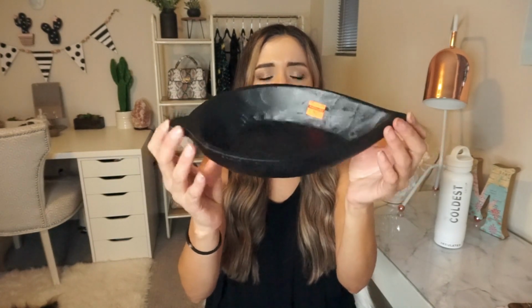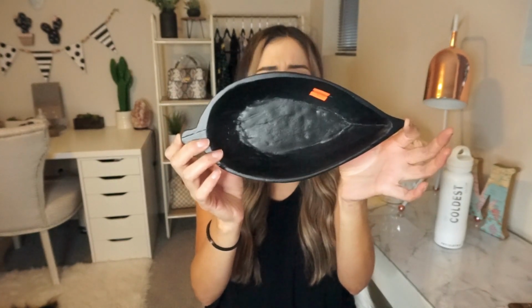The next thing that I got is this little leaf. I don't even know what to call this. Little leaf holder, dough bowl. You guys will have to let me know what this is called down below. But this was originally $19.99, which again just blows my mind how much things are. I would never in a million years pay that much, but it was on sale for $4.99, which is much more affordable. So I went ahead and picked it up.